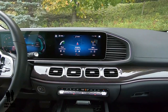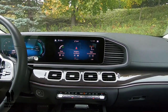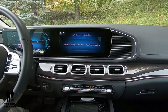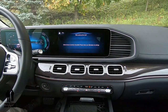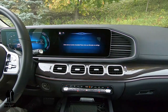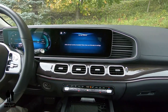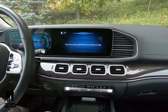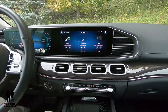All right, another super cool feature is the voice control. Hey, Mercedes. All right, so you can give this thing generic commands or you can give specific commands. For instance, hi, Mercedes. How can I help you? Turn my heated seats on. I'm switching on the seat heating. Hey, Mercedes. How may I help you? Turn the passenger heated seat on. I'm switching on the seat heating. All right, so you can do both sides.